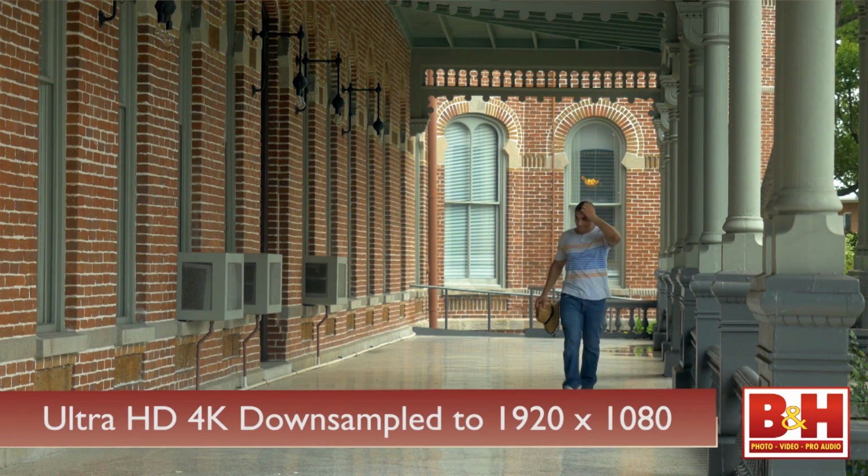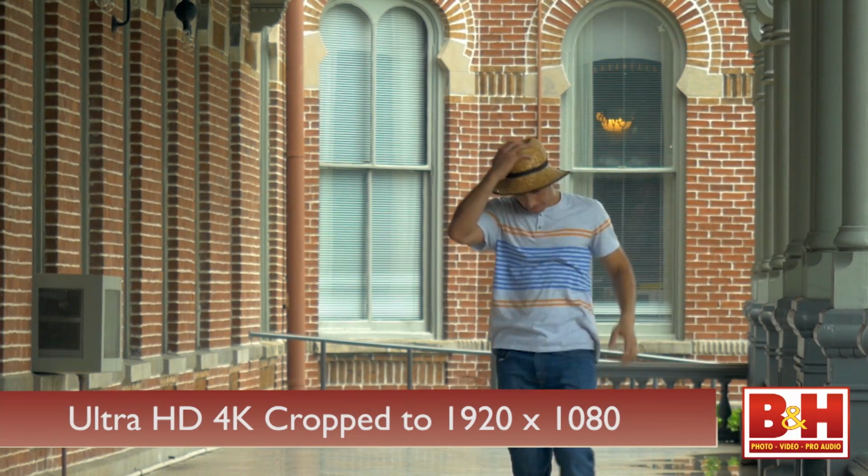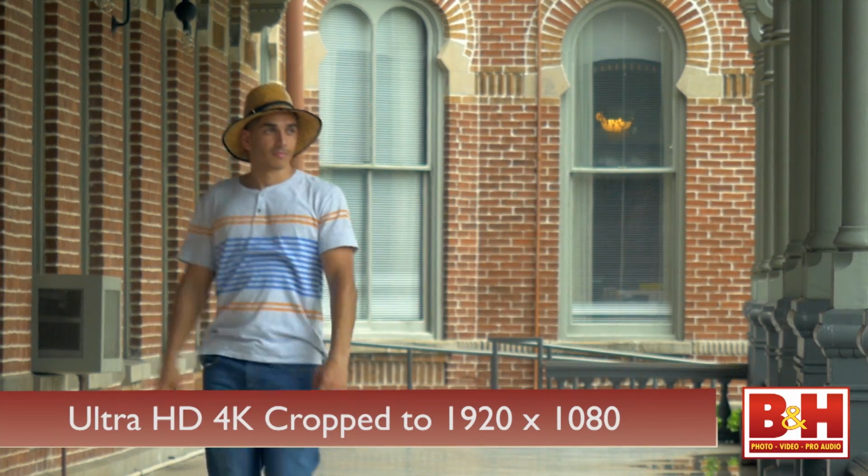Even if you only plan to show your footage on a 1080 screen, I would suggest you try shooting in 4K, then downsampling. I think you'll like the image quality better, and you'll have some room to crop the shot a few different ways or add some movement to a static shot in post.